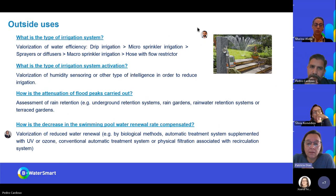And we valorize the sensoring, humidity sensoring, or other types of intelligence in order to reduce irrigation and, of course, water use. We also need to know how the attenuation of flood peaks is carried out, and we assess how rain retention is done, if it is, in the building. There are several methods, like underground retention systems, rain gardens, or terraced gardens.